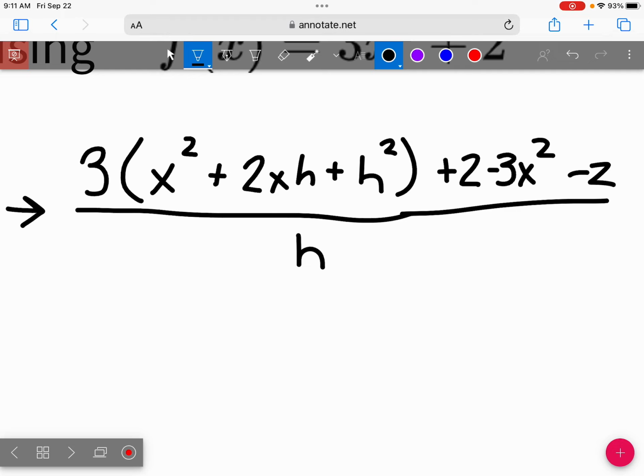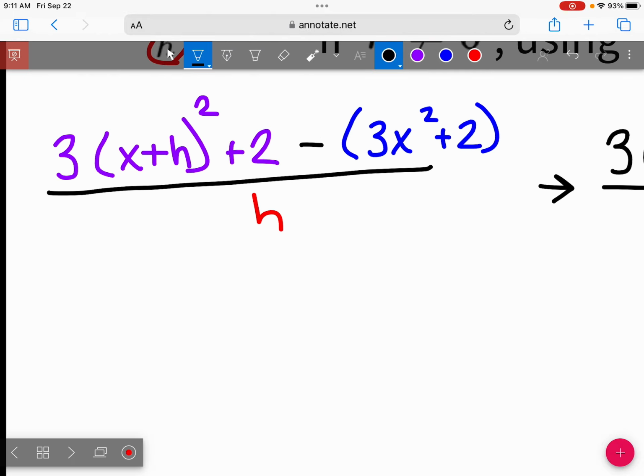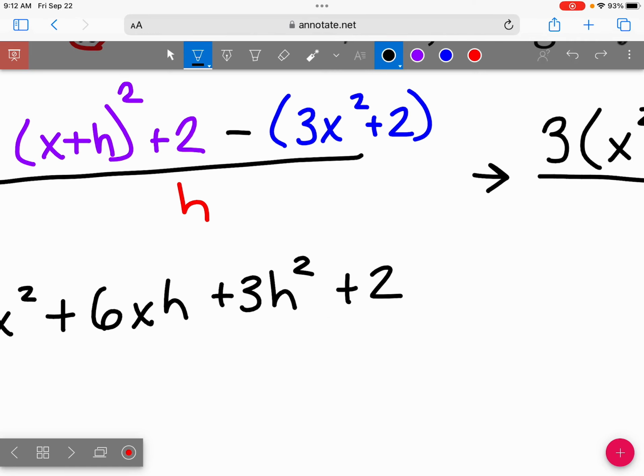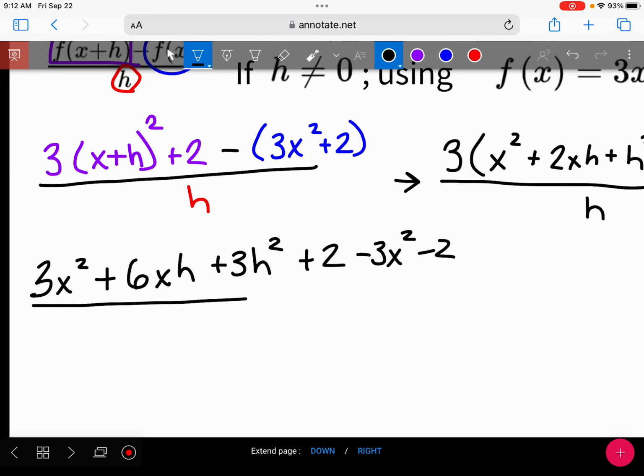What are we going to do next? Distribute the 3. If you want to do that all in one step and just wind up directly from here down here, that's totally fine. You do not have to write out that first step. We're getting our 3x squared plus 6xh plus 3h squared plus 2 minus 3x squared minus 2 all over h. Whew. Now it'll start getting shorter.